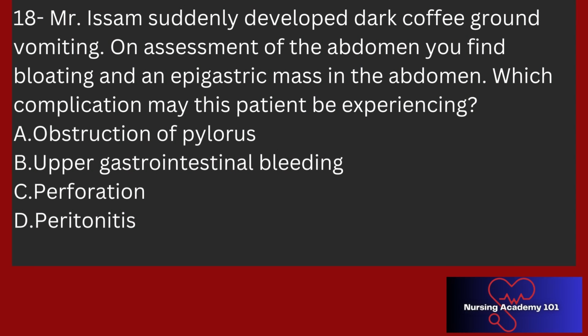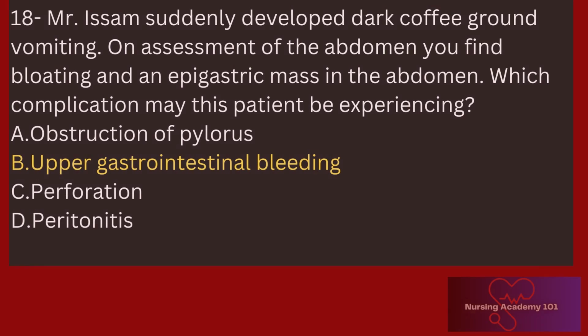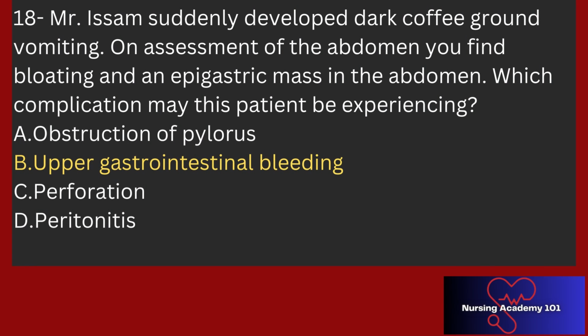Question number 18. Mr. Aysam suddenly developed dark coffee ground vomiting. On assessment of the abdomen, you find bloating and an epigastric mass in the abdomen. Which complication may this patient be experiencing? A. Obstruction of pylorus. B. Upper gastrointestinal bleeding. C. Perforation. D. Peritonitis. The answer is B. Upper gastrointestinal bleeding.